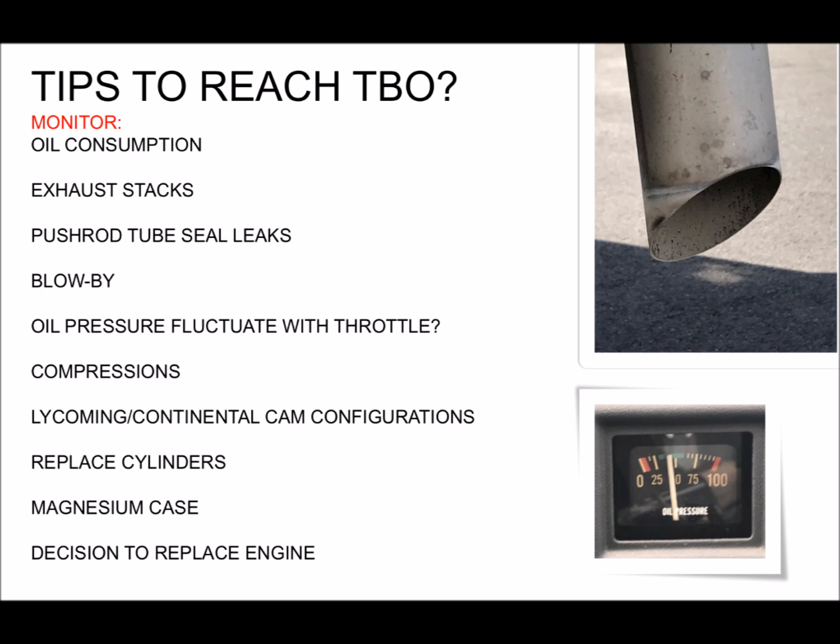Sometimes you can tell if the oil pressure gauge chases the throttle. So if you add a little throttle on the ground and you watch the oil pressure jump up with it, it might move a tiny bit, but if it's moving with the throttle, it's an indication that oil pressure on the main bearings might be getting a little low.